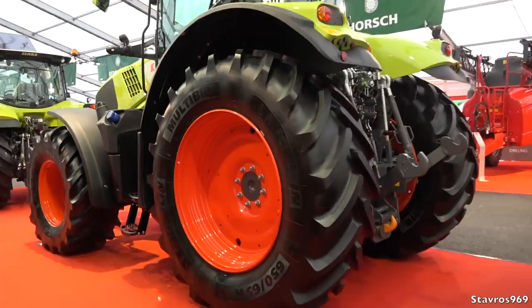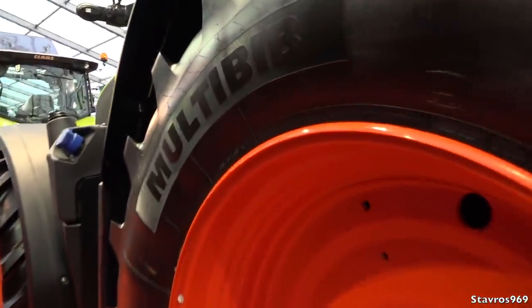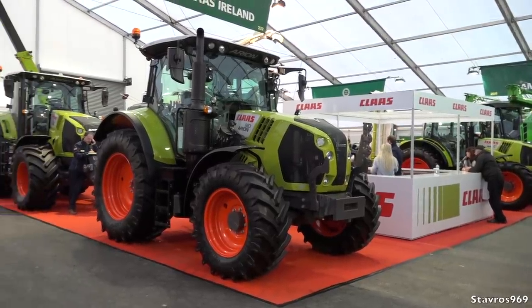God, they are big though. I mean, I'm standing here, I'm 6'2", and my head is only coming up to about here. Just to give you an idea of scale, guys, on these big tractors.